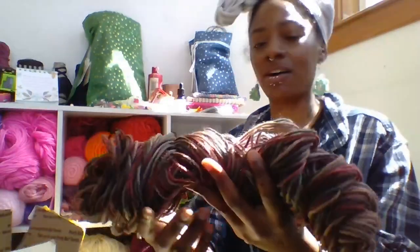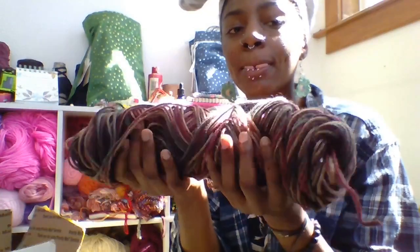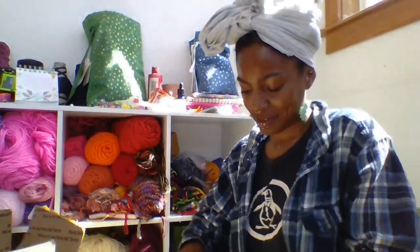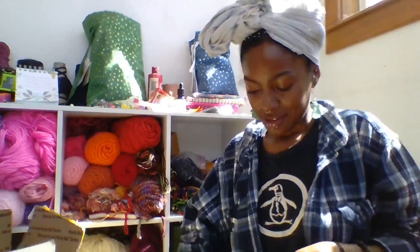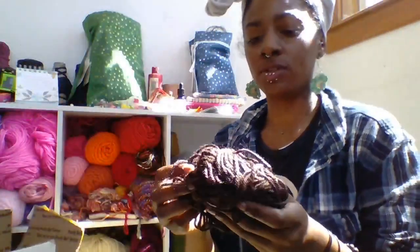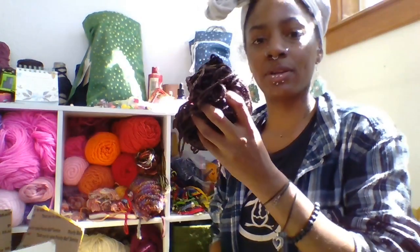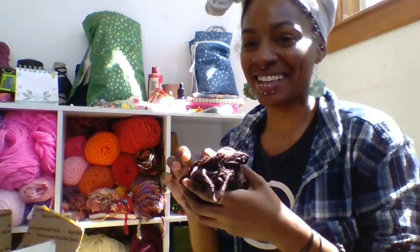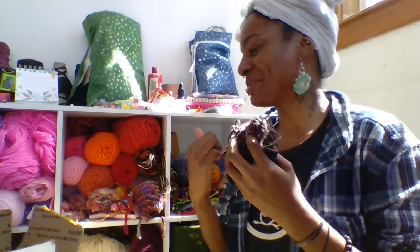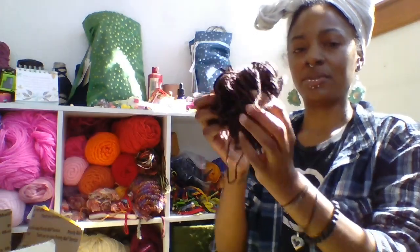We have this autumn colored one. I'm gonna put them right here. So we have some really soft, I'm not sure what this is. It's not really variegated, but it kind of is. It's dark brown, light brown. It's like the other one I did, which had a green and olive kind of mixed. It looks just like this, but this is a brown version. I'm trying to put it in the sun. It's hard to see.